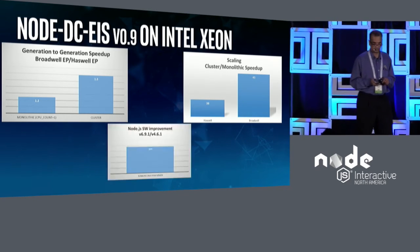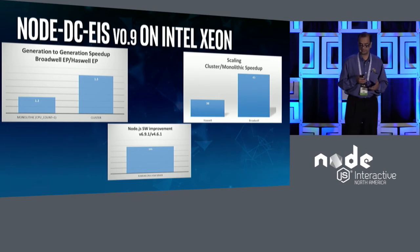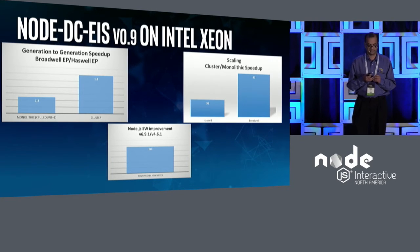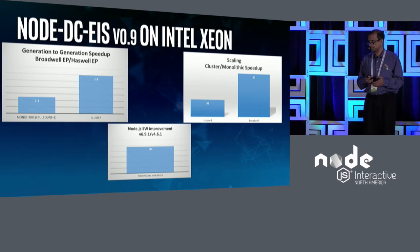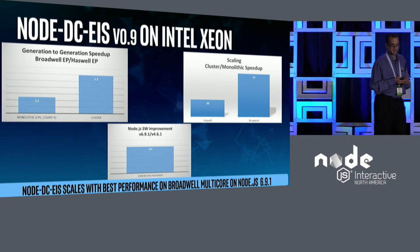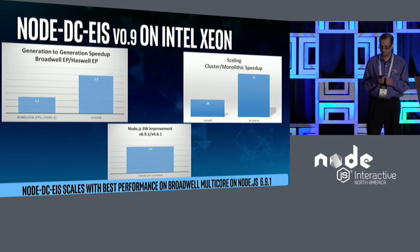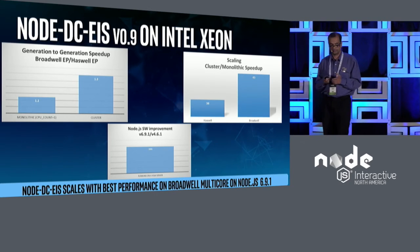And then the last thing I want to share with you is, what about the software? The software continues to evolve, and we ran just last week on the latest Node.js software, 6.9.1, and we saw a 24% improvement, which is really good for adopting the newest software. So the summary is that it scales with best performance on our Broadwell platform with the latest version of Node. It's a great message for Node and for the workload also.